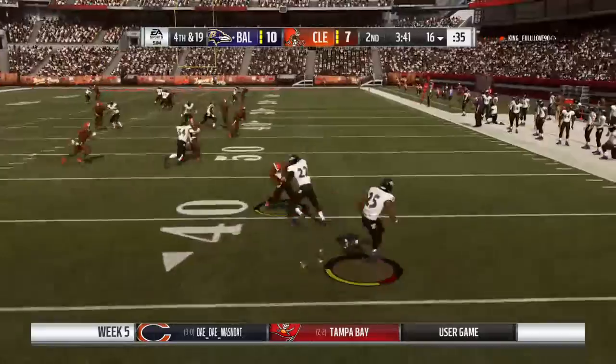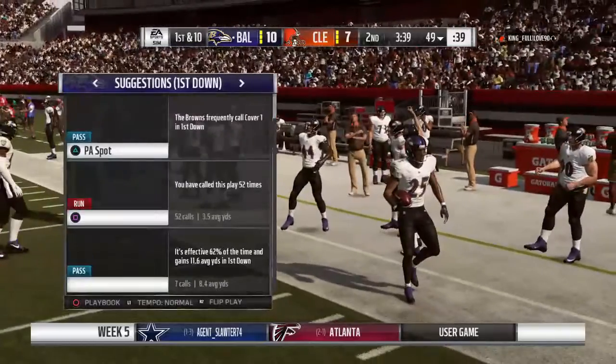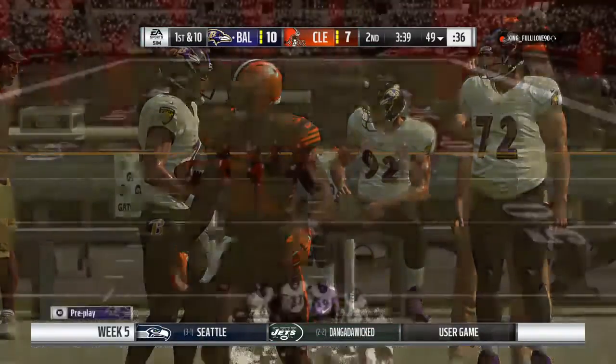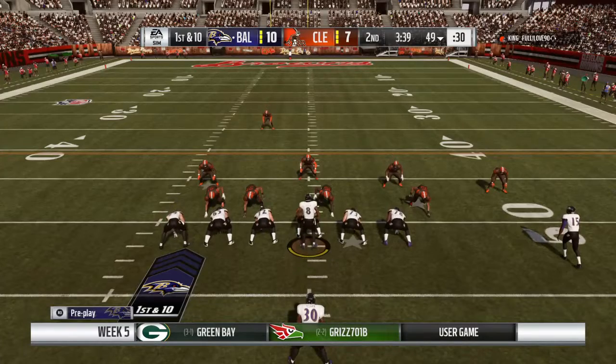And taken right on the 30. And he'll go out near midfield at the 49. A very good return there. Give him an even 20 yards. And the Ravens, they'll take over. Jackson and the Ravens come up now 1st and 10, just shy of midfield at the 49.